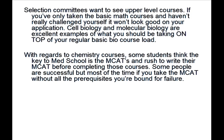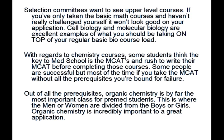With regards to chemistry courses, some students think the key to med school is the MCATs and rush to write their MCAT before completing those courses. Some people are successful, but most of the time, if you take the MCAT without all the prerequisites, you're bound for failure. Out of all the prerequisites, organic chemistry is by far the most important class for pre-med students. This is where the men or women are divided from the boys or girls. Organic chemistry is incredibly important to a great application, and it's crucial that you have an excellent mark in it.